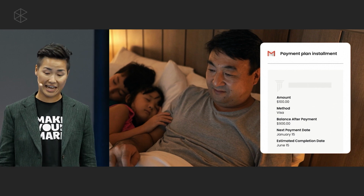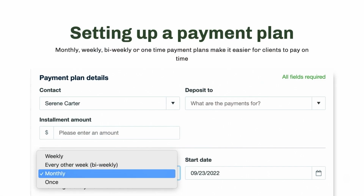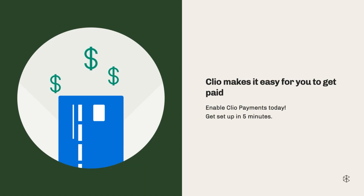Well, with Clio payments, you can. The funds will be deposited into trust over time or against an invoice. You can schedule the collection once, weekly, monthly, bi-monthly, and they're automatic. So your clients don't have to worry about missing a payment, and you don't have to worry about chasing them down. You can access those payment links, click-to-pay links, and QR codes, all by enabling Clio payments. In less time than it took me to tell you about all those, you could already be set up and already be getting paid.